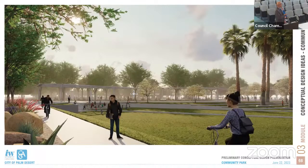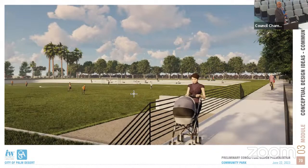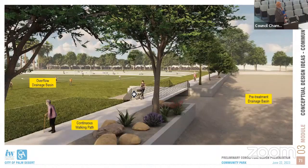Around the basin, we're going to have a continuous perimeter walk. That perimeter walk is going to take you all the way around over a weir that is going to separate the two drainage basins. We again talked to the Cultural Arts Committee about how that could be an opportunity for a mosaic that could have some legibility and be really interesting.